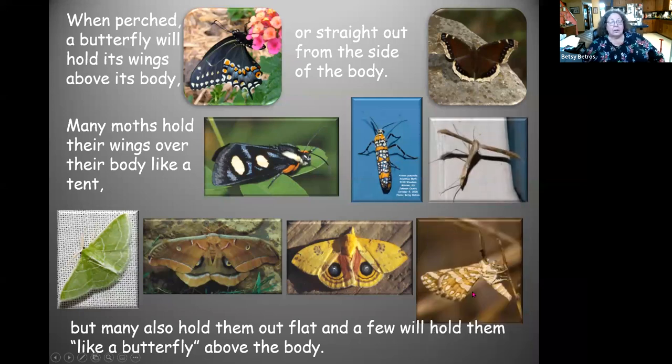And then there are moths that hold their wings in a very strange way. These are called plume moths, but as a youngster, I would call these the T-square moths because they look like a T-square. Although I guess a lot of kids don't even know what T-squares are today because everything's on the computer, all your stuff.